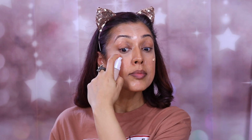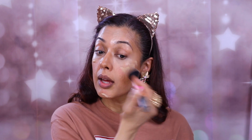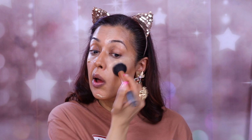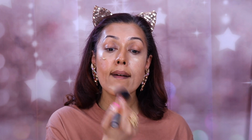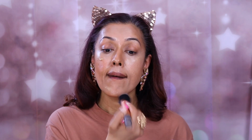My shade is number 2, Fair Light, and I'm basically applying it to the areas where I haven't really put that much of the other product. If you watch closely, you'll see that I'm being very careful in where I'm placing it and where I'm blending it. I'm basically applying it to all the areas I didn't apply the cream contour, but at the same time blending into it, but very subtly so that you can see the cream contour underneath, but it's not so obvious and harsh.